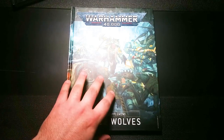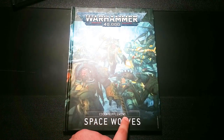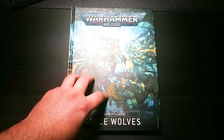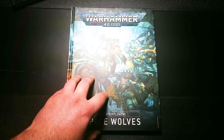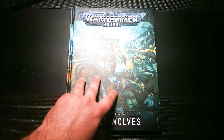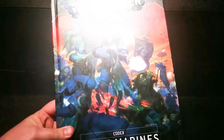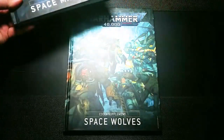So without further ado, let's get to the table and crack open this beautiful book. And here it is, the Space Wolf supplement in all its glory. You'll notice that it says supplement on here now. This is a new thing for us Space Wolf players. No longer do we have all of our resources in one book. Now this is used in conjunction with the Space Marine Codex.